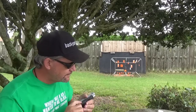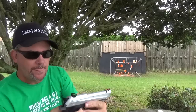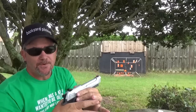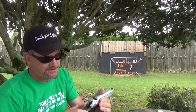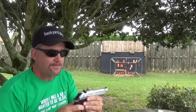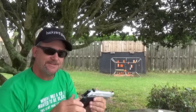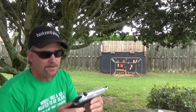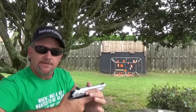Now, make sure it's on safe. It does have a safety up here at the front. The back strap that's on here and the grip is pretty good size. I got pretty good size hands. It's hard for me to get all the way around it, so a younger individual would probably struggle trying to get a good grip. It's just under 1.5 pounds as far as the weight goes, so it's not too heavy. Nice little beaver tail in there.